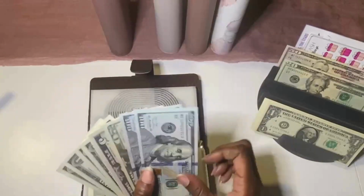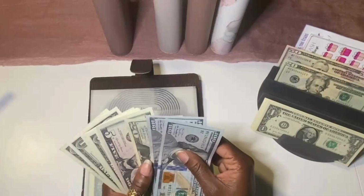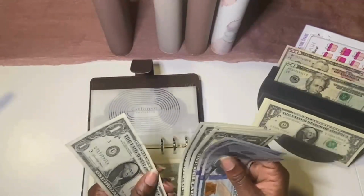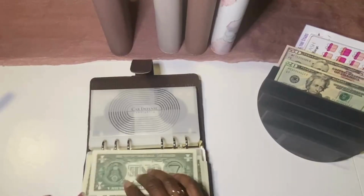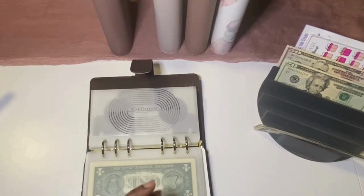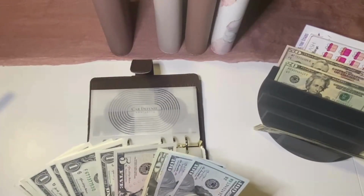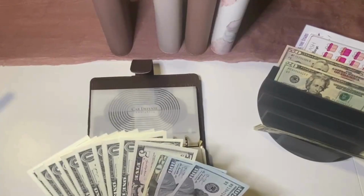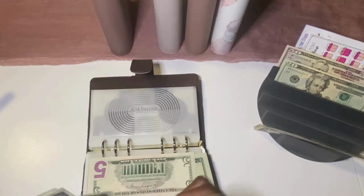Car defense, let's see. 225, 26, 27, 28, 29, 30, 31. We'll add 4. 1, 2, 3, and 4. I should have done the kids binder first. They could have used the ones. But let me see if I can make some change. Dang, that's so close, because I think this is 10. 1, 2, 3, 4, 5, 6, 7, 8, 9, 10.